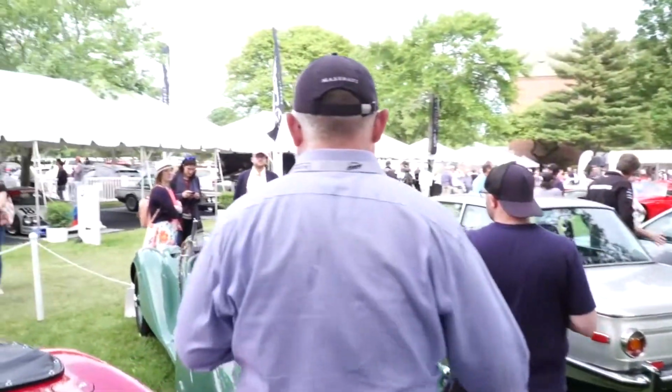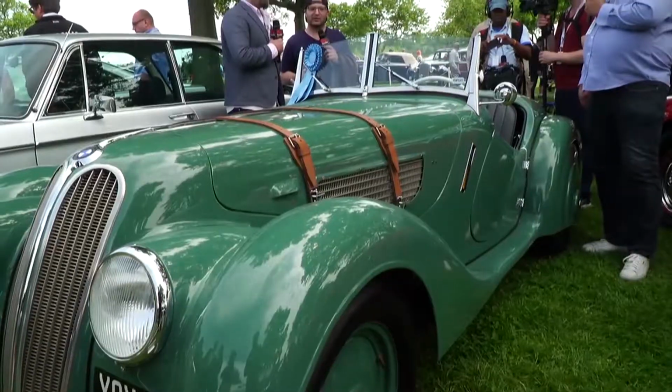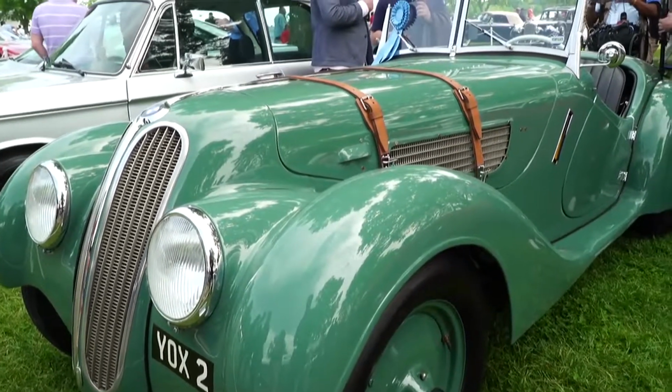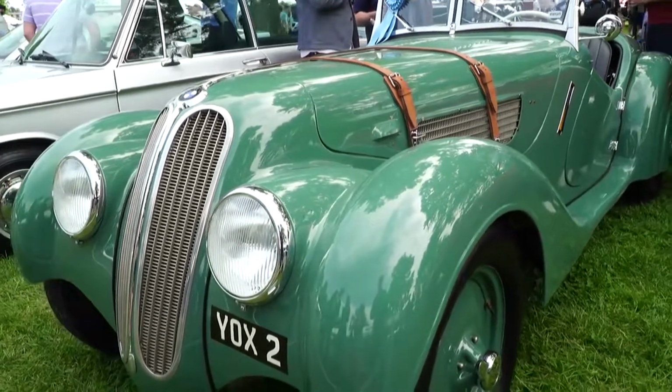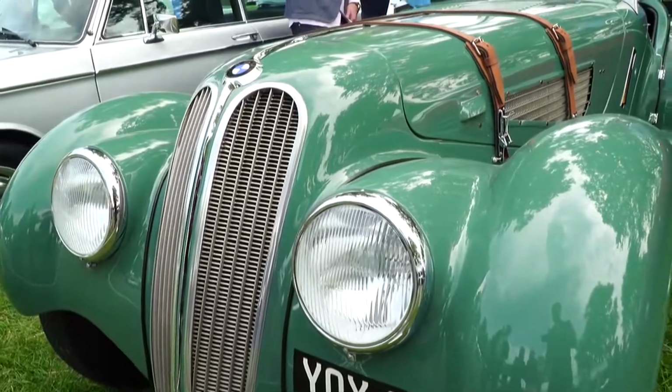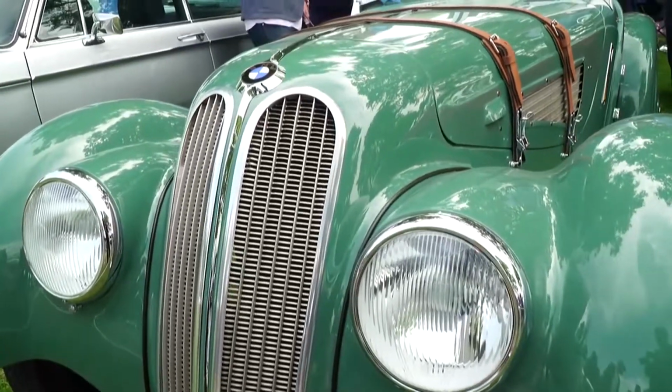Is this your car? Yes. A 328. How long have you owned it? We got this car a little over a year ago. Where'd you pick it up? Germany. Was it restored? Yes, it was restored. And then you shipped it back here. Ran the Mille Miglia with it and then shipped it back here. Very cool. Tell us about it.